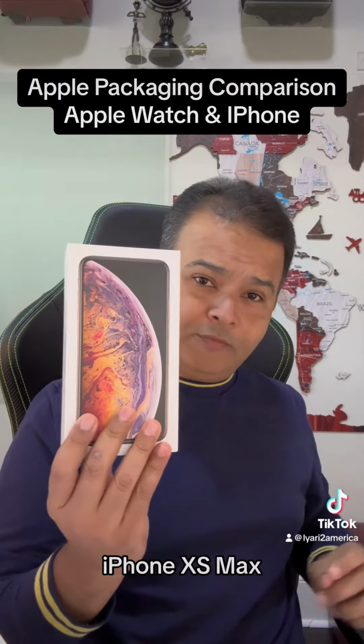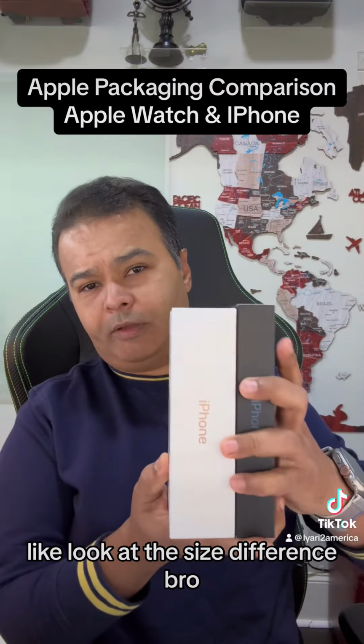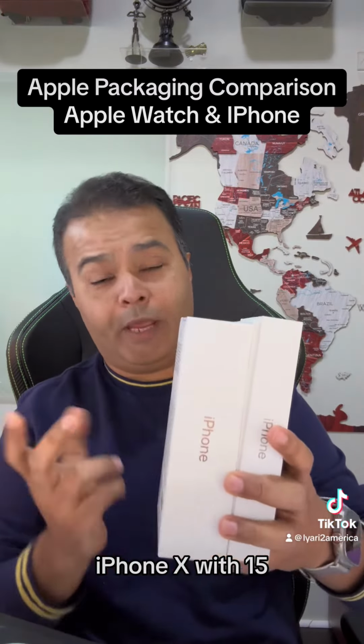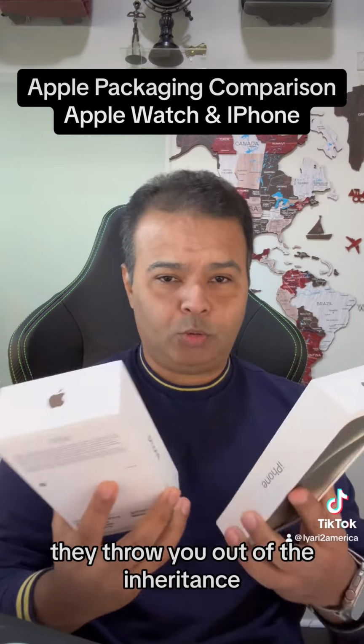The same thing happened with iPhone boxes as well. Look at this box, iPhone XS Max. And then this is the iPhone 12. Look at the size difference, bro. What happened there? And then the 15, compare iPhone X with 15. Honestly, bro, what happened? They stop feeding you, they throw you out of the inheritance.